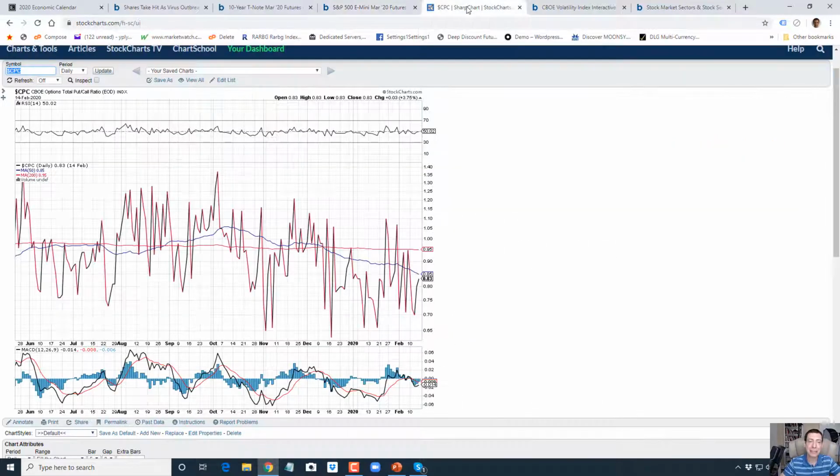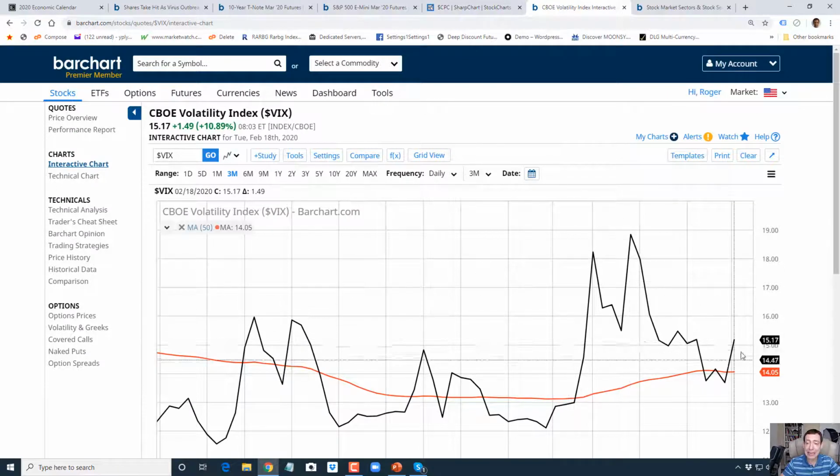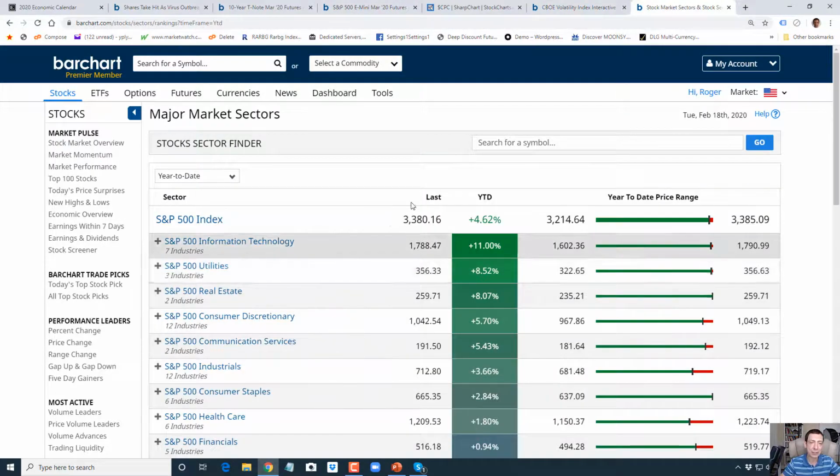Then I look at sentiment indicators like the put-to-call ratio to see how fearful or nervous the market is. I look at the volatility index, again, to get that same perspective from just a different look. This is more immediate, and it determines the implied volatility on the S&P 500. And then I look at each individual sector. And again, I do all of this before the market opens. Why? Because what happens before the market opens is going to play out during market hours.